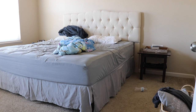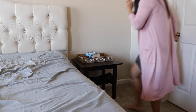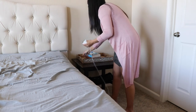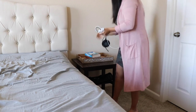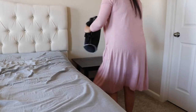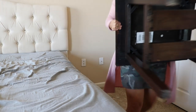Like I mentioned before, we do currently live on a military base installation and we can't do much to the houses, so I decided the best way to make a big impact was to paint a feature wall. I wanted to have a hotel feel in my room, so I decided to go with a dark wall. Before we start painting, we're gonna move everything out of the room, we're gonna prep the wall, we're gonna put tape up and get this room ready for paint.